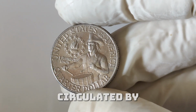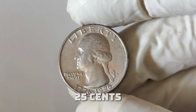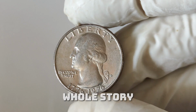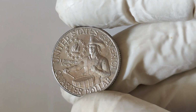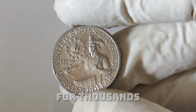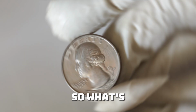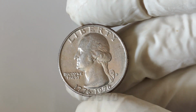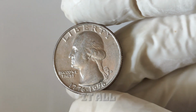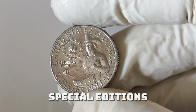The average circulated bicentennial quarter you might find in your pocket change is probably worth around 25 cents to a few dollars if it's in good condition. But that's not the whole story. Some rare versions of the 1776 to 1976 Bicentennial Quarter have sold for thousands, and in extremely rare cases, even millions of dollars. So, what's the secret? What makes certain 1776 to 1976 quarters worth so much? It all comes down to three things: condition, errors, and special editions.